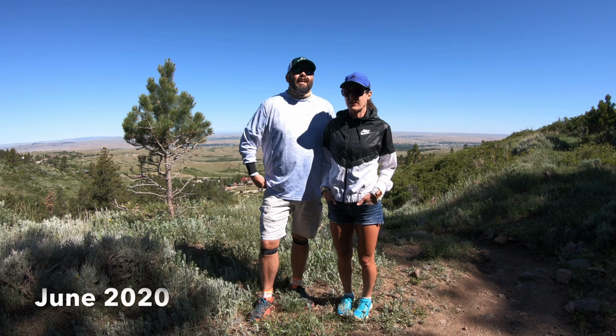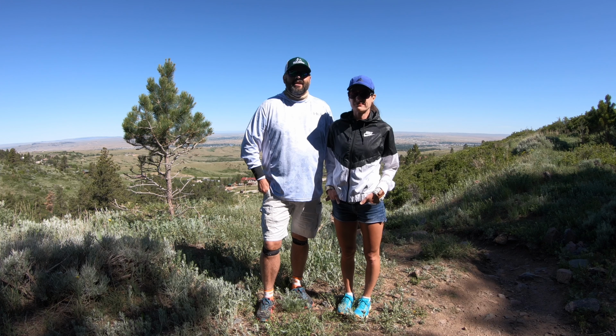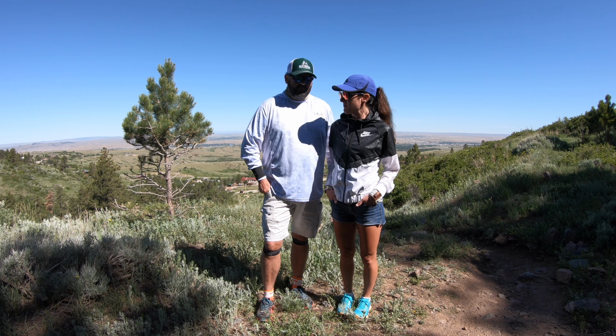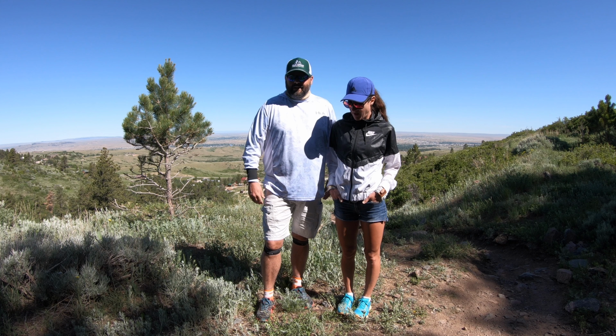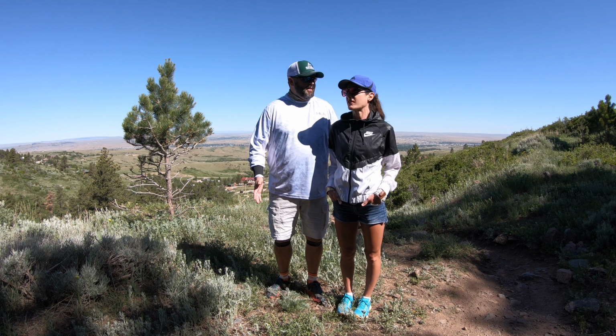We are in Casper, Wyoming, and we are doing the Bridle Trail today. This is something that we do several times a week, kind of in preparation for our larger hikes. This is a short one, but the great thing is it's 5 or 10 minutes from our house.